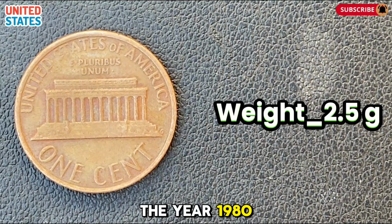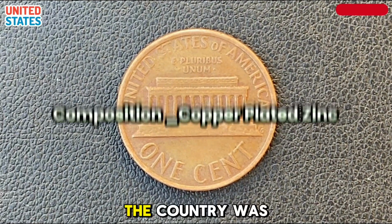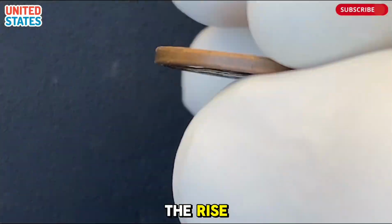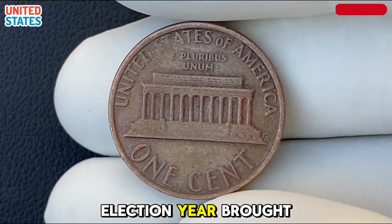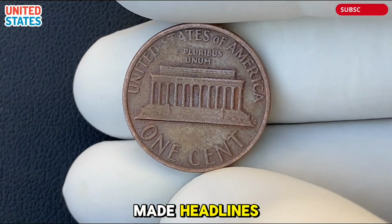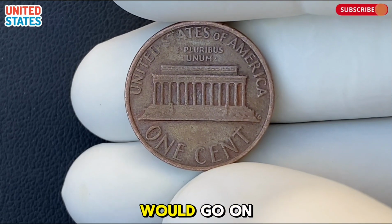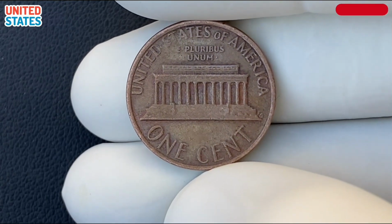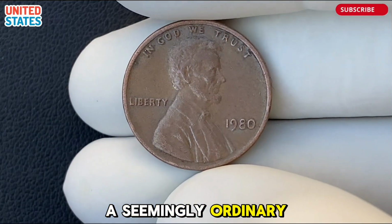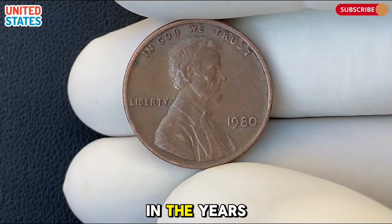The year 1980 was a turning point in many ways for the United States. The country was facing a time of economic uncertainty, with inflation on the rise, and the presidential election year brought tensions to the forefront. While political figures made headlines, the United States Mint was hard at work producing coins that would go on to become collector's items. Among them was the 1981 cent coin, a seemingly ordinary penny but with a story that would capture the imagination of collectors in the years to come.